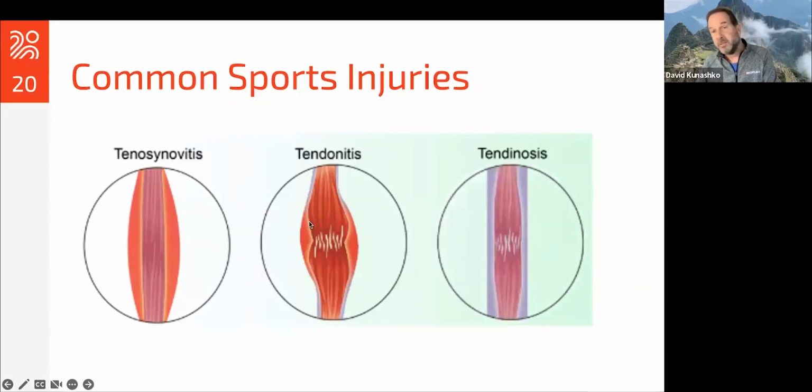Tendinosis is a degenerative condition of a tendon caused by prolonged micro tearing of tendons, and you actually get thickening of the tendon. A little bit different scenario. Tendonitis is what I would refer to as a sports injury, where you go out and do it and you feel it in a tendon. That's usually what we refer to as tendonitis. It also should heal pretty fast compared to tendinosis or even tenosynovitis.